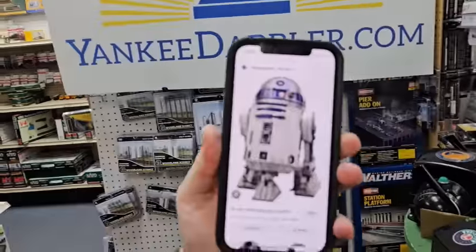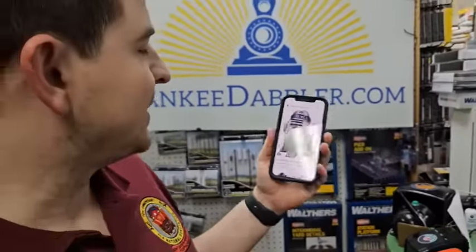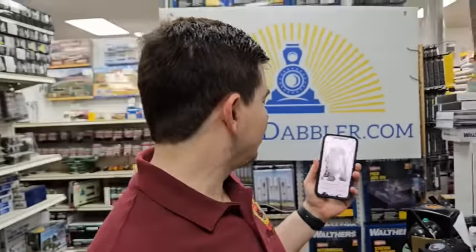All right, for our N scalers, we have a brand new diesel locomotive that we're going to take a look at. We got the RS2s. And look, I looked them up online. No. I think I might have made a mistake. Yeah, you mistyped. R2, right? That's what it is. It's an R2. Anyway, let's check out these RS2s here from Atlas.